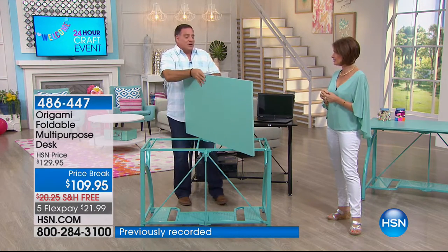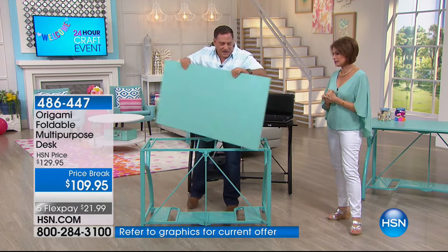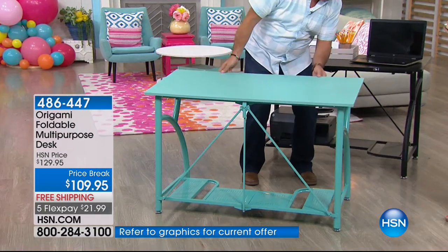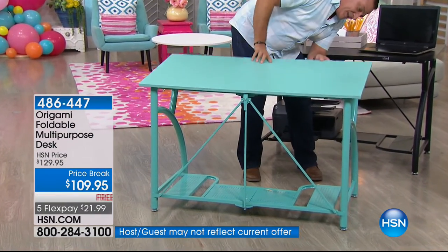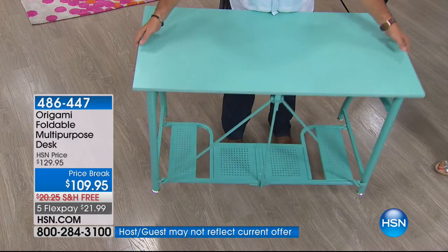But for most people, if you can't carry that much, you carry the top and the bottom separately. It's really simple to do. It's just one of those things they thought about when they made it. They figured we should make this so that anybody could move it around. You just line this up down here like this and click, click, done. Look at that.